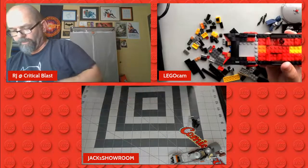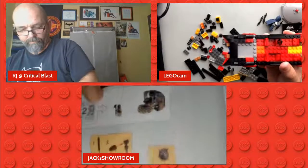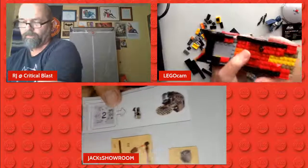So, now that it's connected, what are we doing to it? Is the hut with the Tusken Raider.